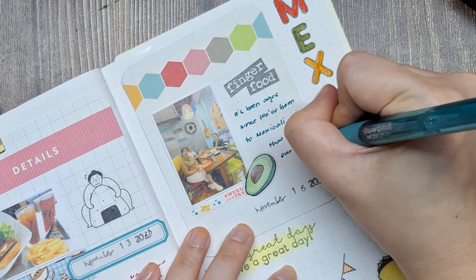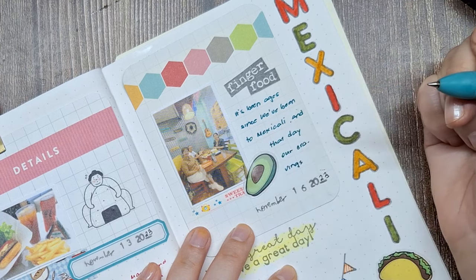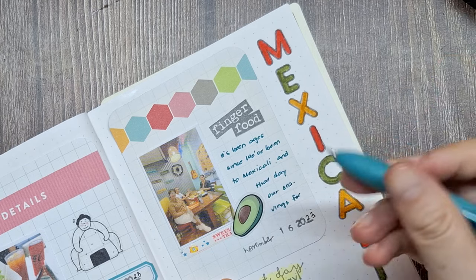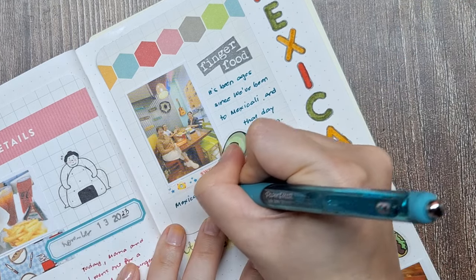So when writing about your experiences, don't just focus on the taste of the food. Try to convey the overall experience, the ambiance, the emotions, and the memories that made it special. This approach helps create a richer, more immersive journaling spread.